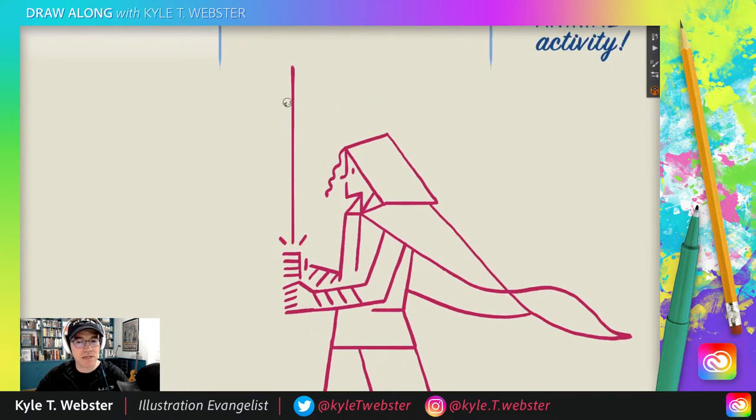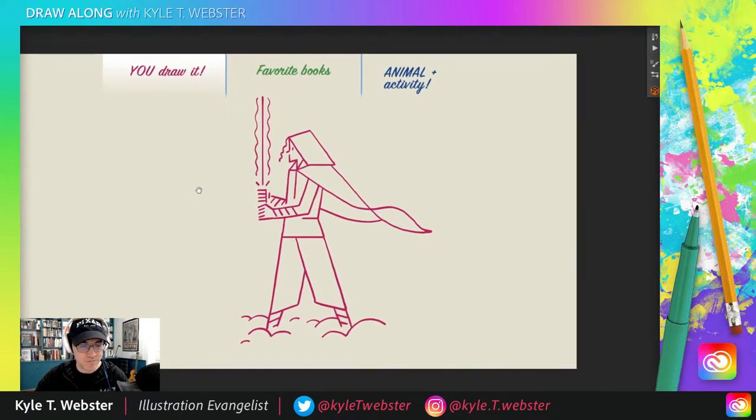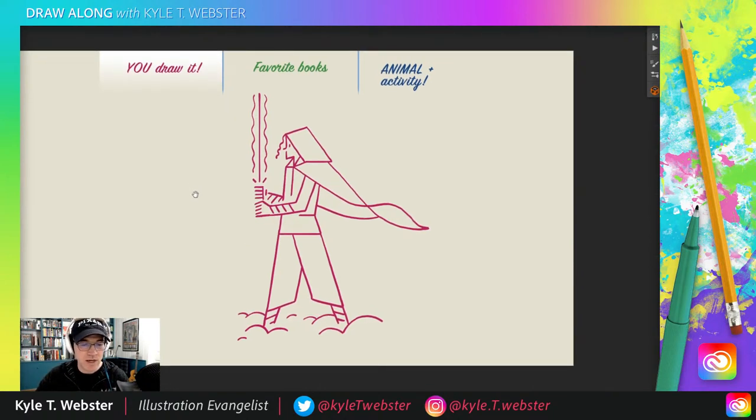Maybe you want to take your lightsaber and do something neato like this. You want to go wow, wow, wow, wow, wow, a little wobbly lines on the side to show that it's really bright and shimmering. What do you think? We have drawn ourselves a Jedi.